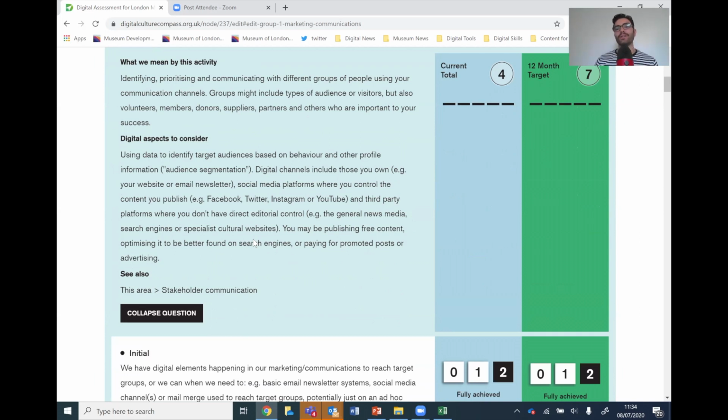We've just gone through one question. What we're going to do a little bit later, after the case study from the Museum of Freemasonry, we're going to carry on going through some of the questions in the marketing and communications section. We're not going to do them all because there's not going to be enough time, but we will look at them in some detail. And then after that, we'll have one more break.